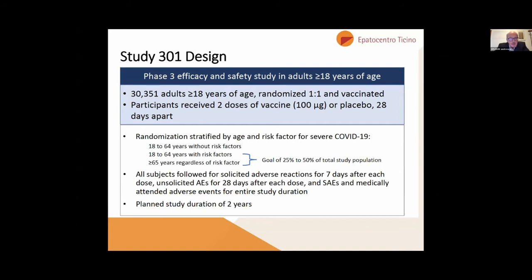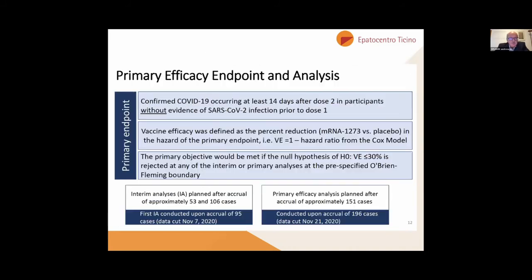The planned study duration is 2 years. As you all know, we are not there yet. We have data basically of up to 2 months after the second dose. The endpoints are quite standard. It was a typical vaccine efficacy endpoint.